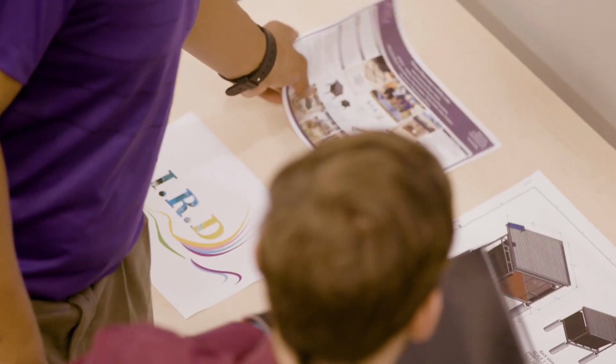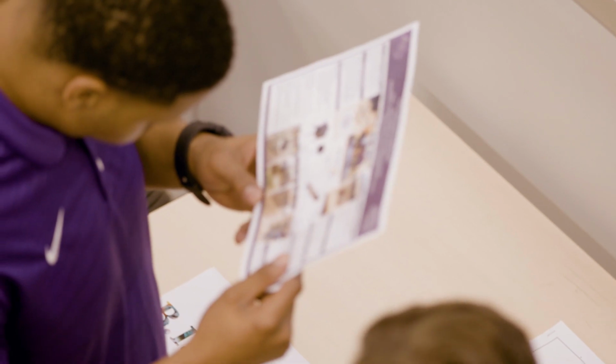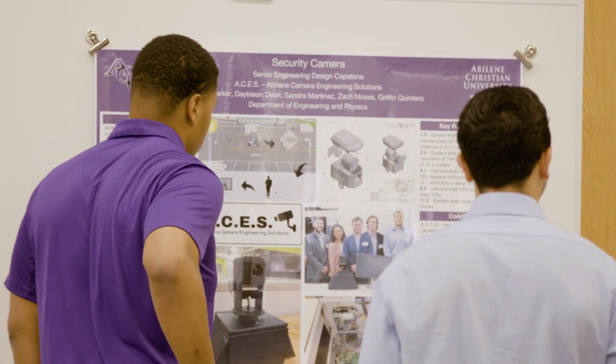In addition to help from our industry advisory board, our department also reaches out to other companies to provide opportunities for internships starting their freshman year. Many of these opportunities are outside of Abilene, but there are some opportunities right here in Abilene and at ACU through our department.